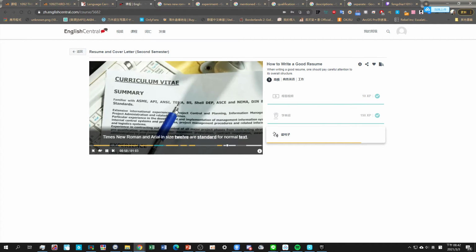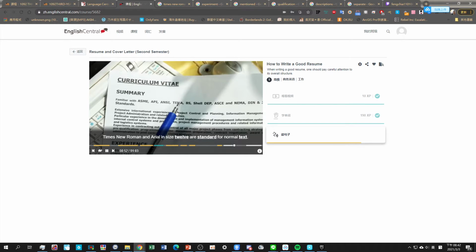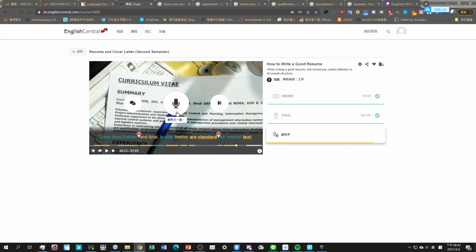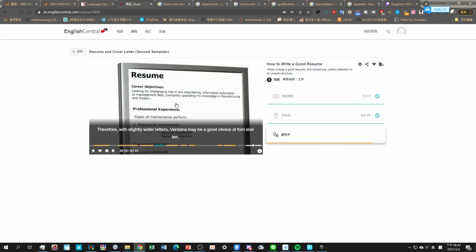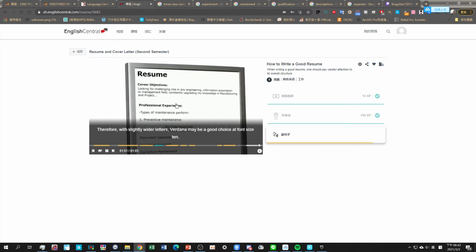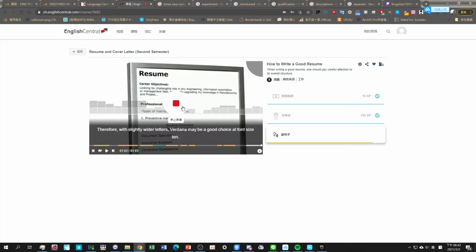Times New Roman or Arial in size 12 are standard for normal text. Verdana, with slightly wider letters, may be a good choice at font size 10.